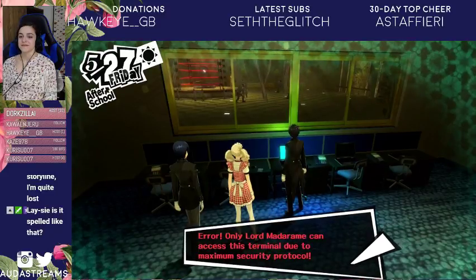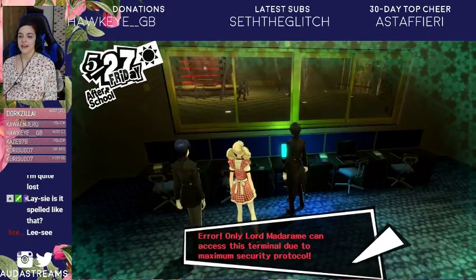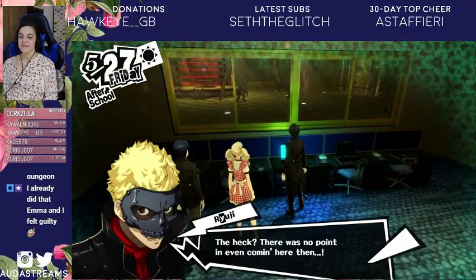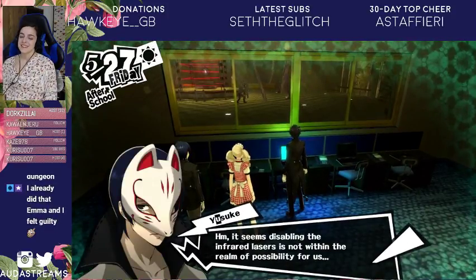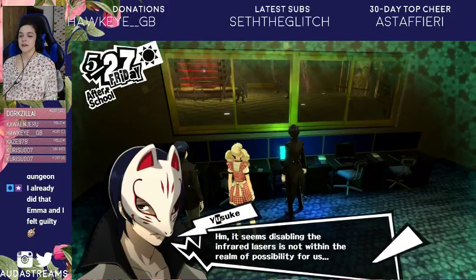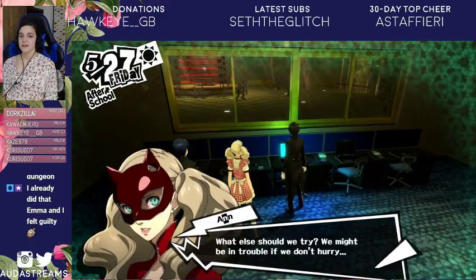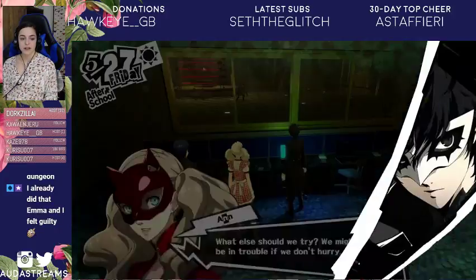Nothing happened. Error. Only Lord Madarame can access this terminal due to maximum security protocol. What the heck? There's no point in even coming here then. It seems disabling the infrared lasers is not within the realm of possibility for us. Well, what else should we try? We might be in trouble if we don't hurry.